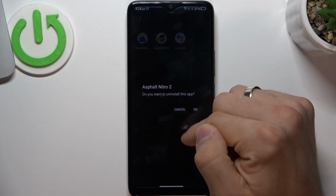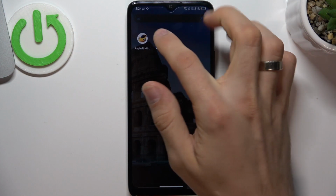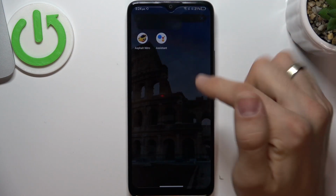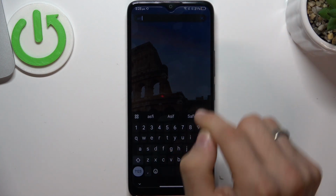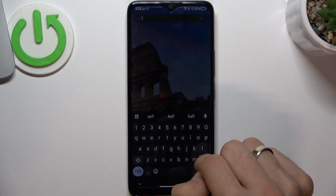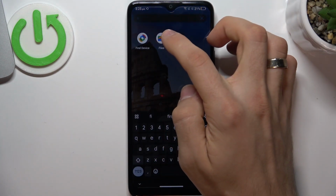Asphalt, uninstall. Okay. Asphalt Nitro. Okay. And Firefox. Remove it.